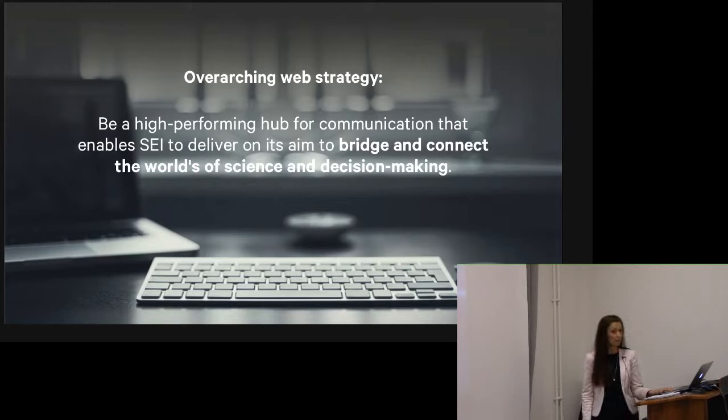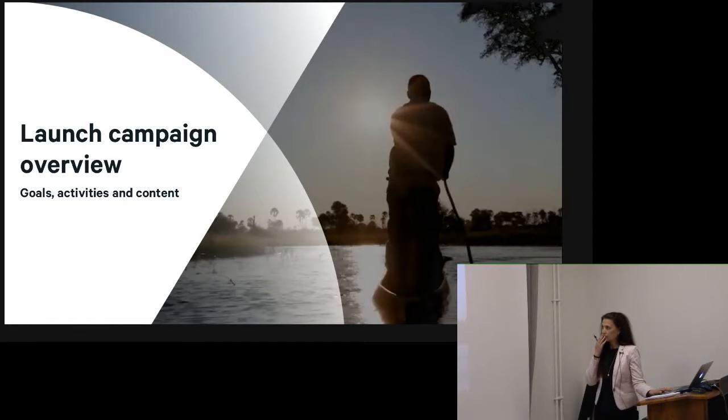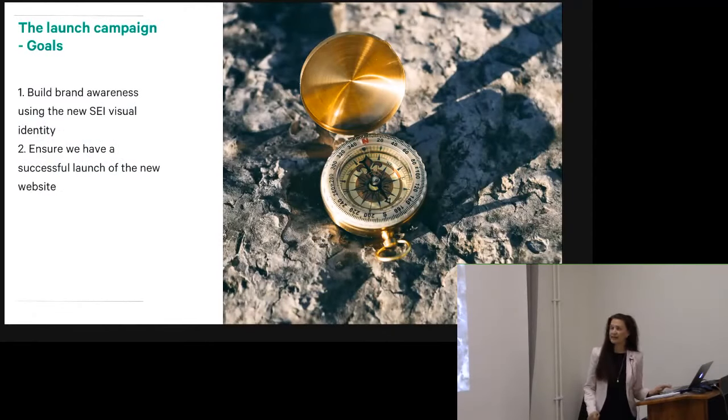So, let's have a look at the launch campaign. First of all, let's take a look at the goals with the campaign. I think you might have seen this before, but let's run through it anyway. So it is 2 goals. Build brand awareness using the new SCI visual identity and ensure that we had a successful launch of the new website. And what does that mean?